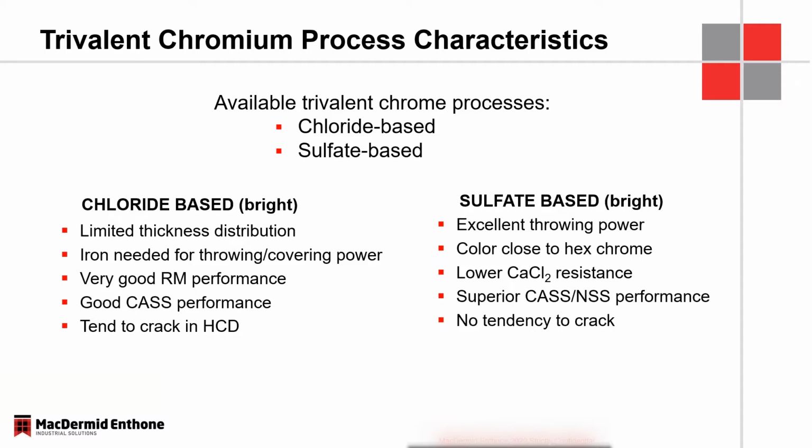So a chloride-based system has a very limited thickness distribution. We'll see a lot of difference between high and low current density areas. Because of that, we typically add iron to those systems, and that will help even out the thickness distribution of that deposit. I have good Russian mud performance, or calcium chloride protection, with these systems. The CASS performance is good. I will see some tendency to crack in the high current density area. And again, this is because that thickness distribution could be so different. If I'm trying to meet a thickness specification in a low current density area, I might tend to build up too much thickness in the high. And by too thick, I'm talking about maybe half a micron or more.